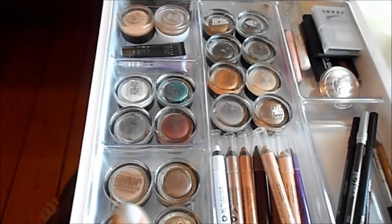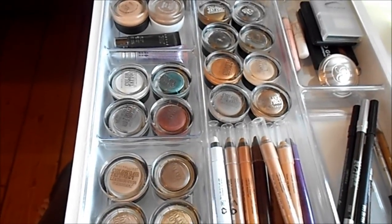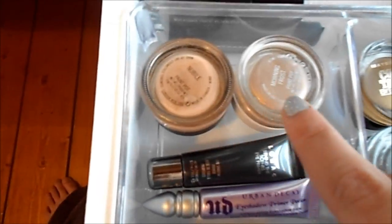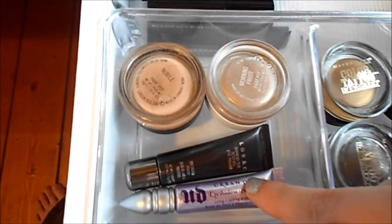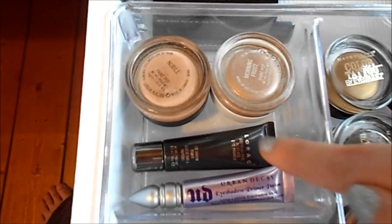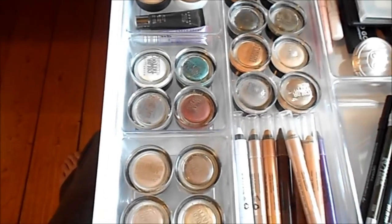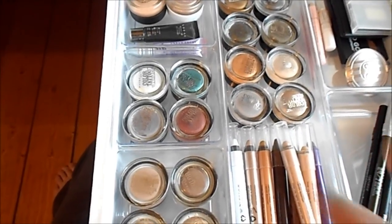So the rest of the products here are cream shadows, and this top section is the only one that does not include Maybelline or Milani. So I have 2 MAC paint pots, and then I also have some mini primer samples of Lorac and Urban Decay. So the rest here would be Maybelline and Milani shadows.